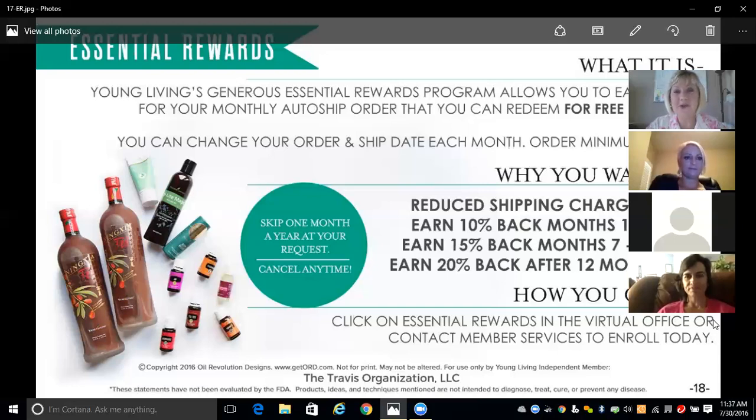Now, there's some news coming. In September, they're going to take another tier up in this program, and we're going to get 25% back. I can't believe how much they give us. But it's a great way. They want us to be healthy, so they give us opportunities where we can partake in to be rewarded. And it's a wonderful, wonderful program.